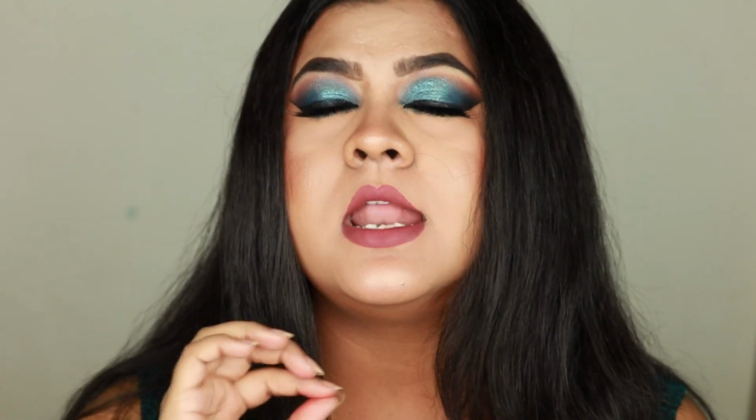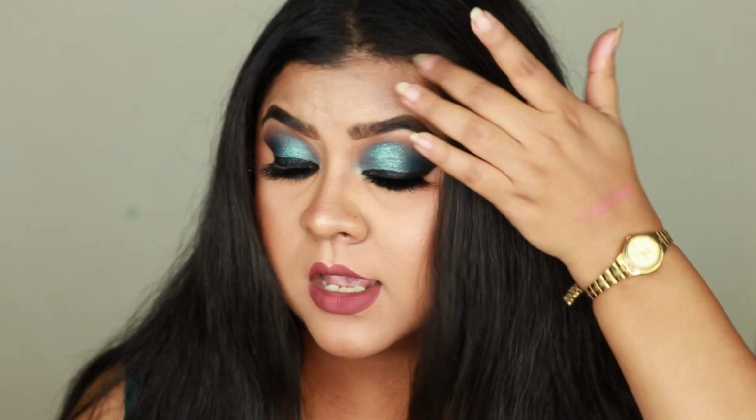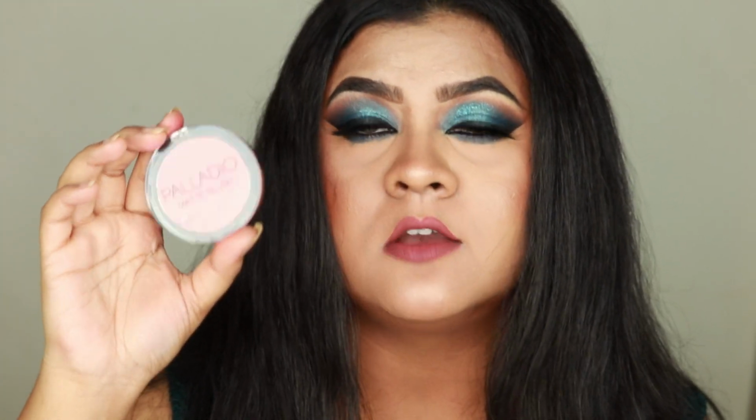I have tried their matte bronzer. I love it. In fact, I'm wearing the matte bronzer right now on my cheeks. I simply love the formula. The formula is outstanding. So in case you want a new blush for yourself, just go for it. It's perfect for my skin tone, and it's perfect for people with NC30 to NC44 skin tone.